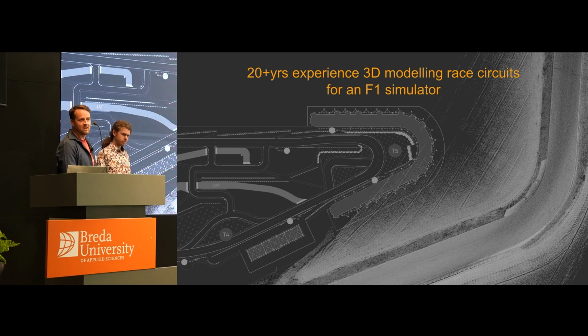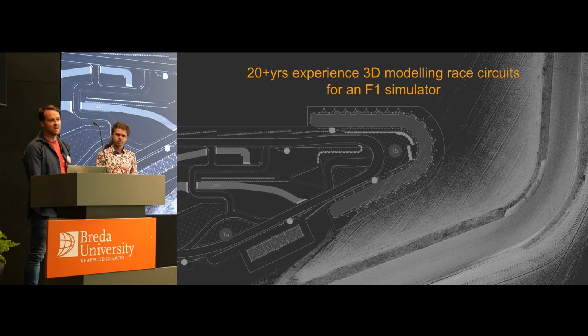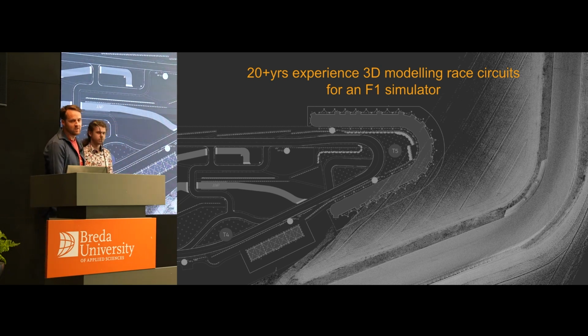So, what are we? We work in the world of F1. I've personally been working for a top F1 team for about 20 years now, 3D modeling the world's race circuits for a driver in the loop simulator. All those years ago, the team I was working for were pretty much the first team to do a driver in the loop simulator and put the emphasis on it being an engineering tool.